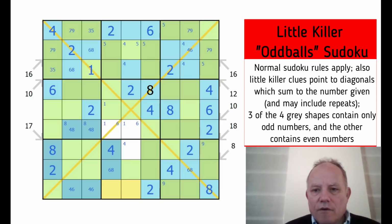Wow, so these are both odd. This one's even. This one's even, and therefore the 6, and that one's odd, just to completely colour the grid. So this is 6. We can get rid of 6 from the corner there. Can we finish off all the even cells? I think we probably can.